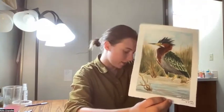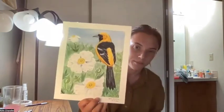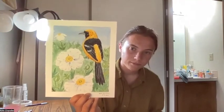Yeah, so green heron. I was just looking at the green heron the other day. That rusty red is so much fun to put in there. And there's a hooded oriole, some Tehachapi poppies. Oh, what fun. What else do I have?